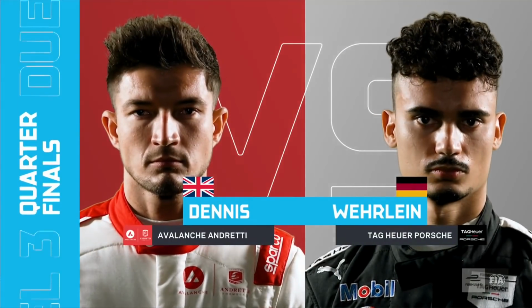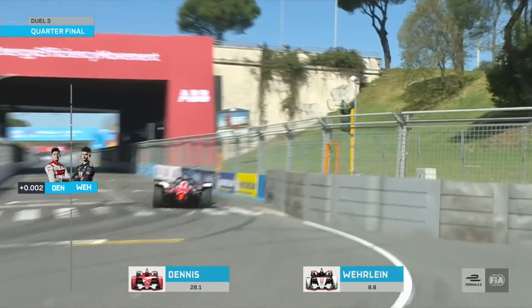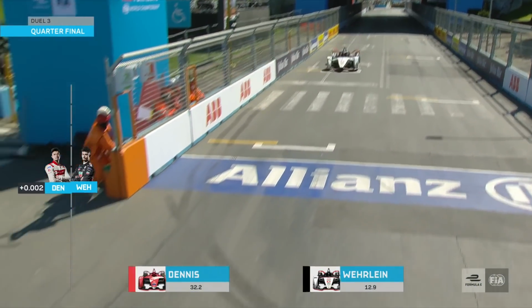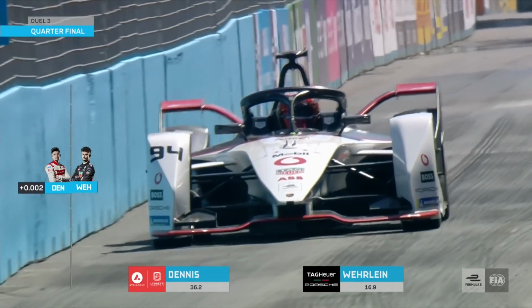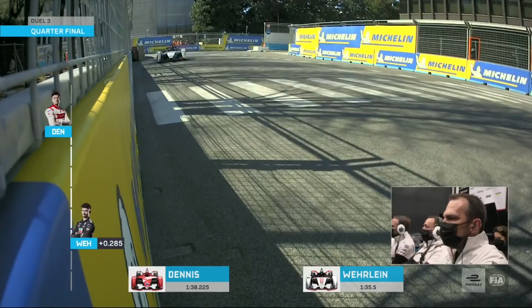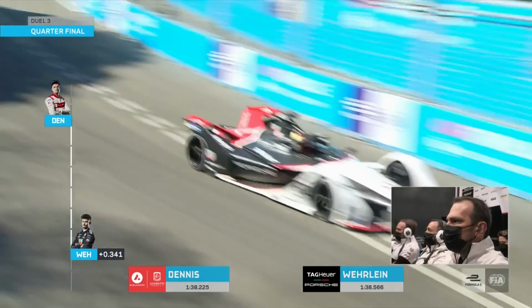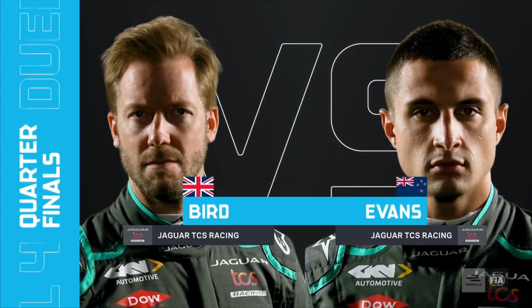Next up, Jake Dennis versus Pascal Wehrlein. Oh, wide for Wehrlein. Watch the gap grow now between Dennis and Wehrlein on your left. Wehrlein onto the brakes. Turns into the left-hander. This is where we see, yeah, it's over. It's almost 2/10 of a second. Here he comes. Pascal Wehrlein, the gap grows a little more, and the gap is 3/10 of a second at the line. Dennis is through, Jaguar versus Jaguar.